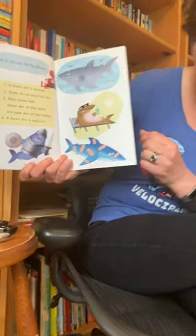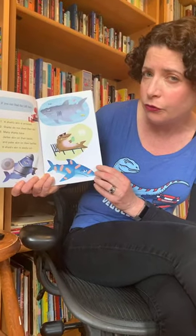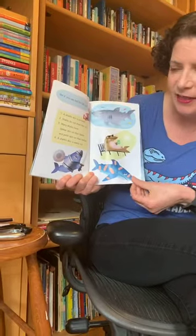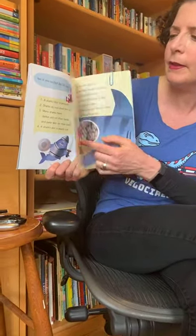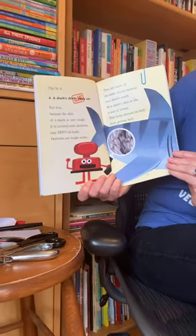Okay, take a guess. All guesses are good guesses, and let's find out. Can I get a drum roll again? Drum roll, please. And the answer is number four. The lie is a shark's skin is easily cut.